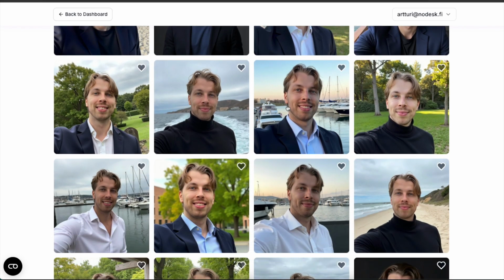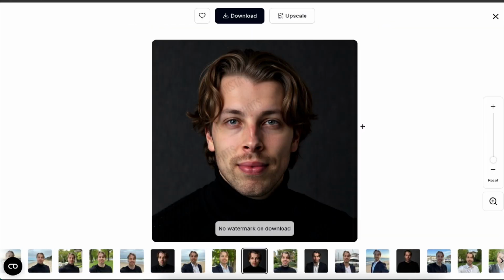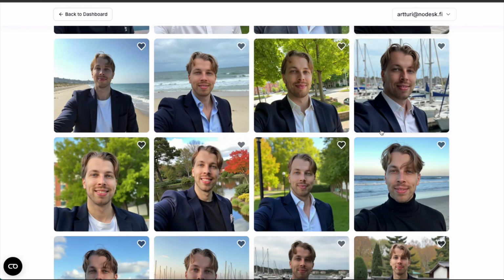And now the only two problems I have with this one are that some of these photos look a bit uncanny. You can see that the skin is a bit too smooth, and sometimes the teeth and the lips are messed up. For instance, here the mouth looks very uncanny. But in some of these photos, you can't really tell the difference.